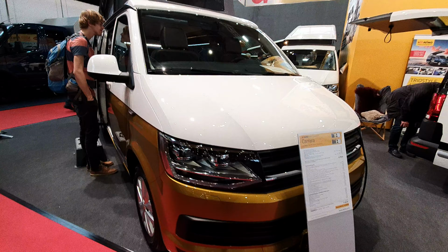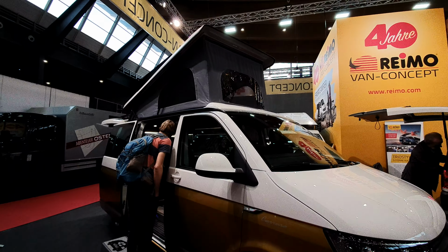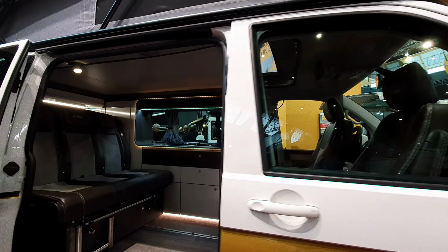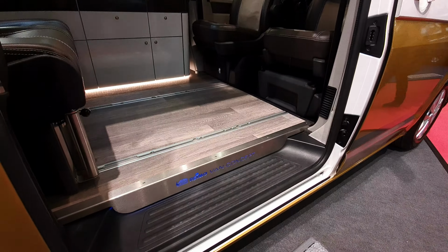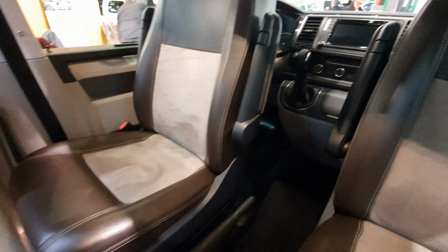This camper van is the Reimo Cararra, a van which will cost 78,000 euros. Kickoff is 50,500. It's got in excess of 27,000 euros of extras, but the most expensive of which is the engine upgrade. So that's about 5,000 plus for that. Right, so we've got here sort of a typical VW camper, if you like, with a tent in the roof. We'll start off with the tent in the roof.